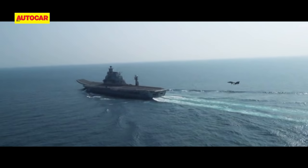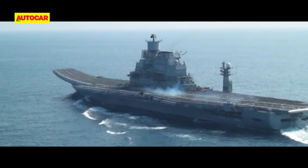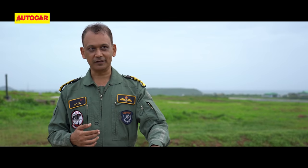Carrier landings are definitely not for the faint-hearted. But let's hear it from the horse's mouth. This is Captain Hota, the man in the MiG. The aircraft lands at a speed of about 270 kmph. We have to land with an accuracy of a few meters. The carrier is moving, it is rolling, it is pitching, it is yawing. And your aircraft is also getting affected by the winds.